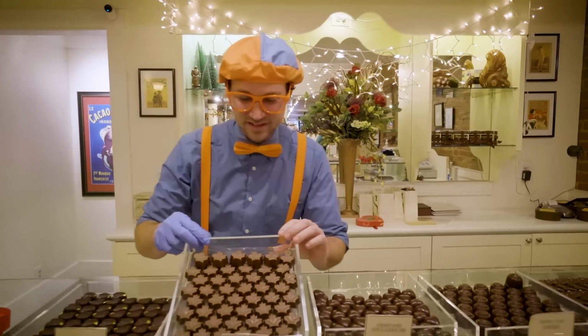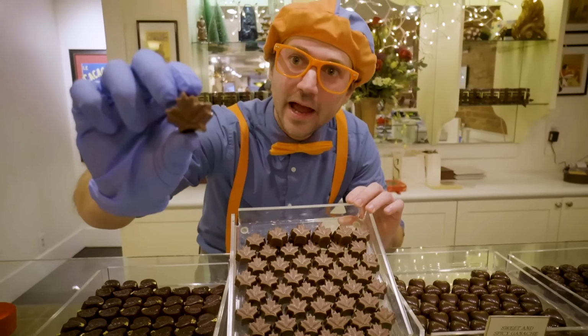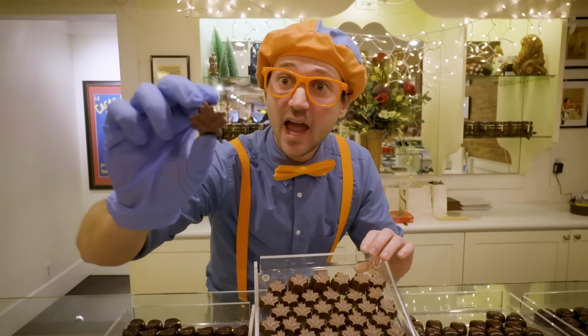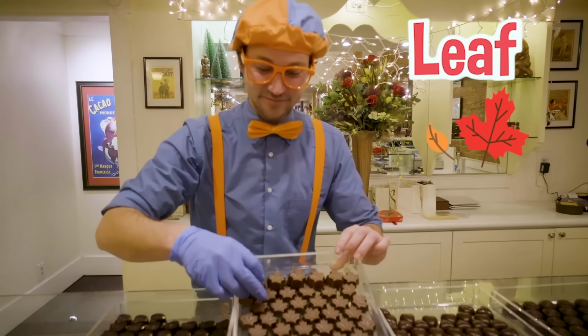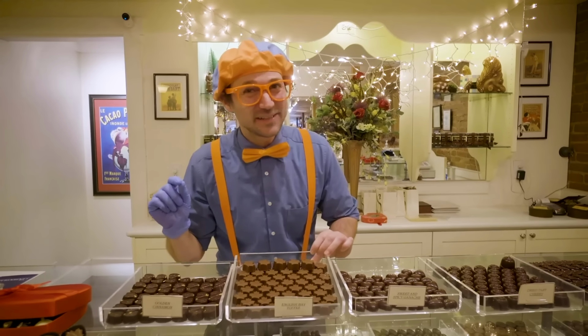Ooh, and these are really cool looking. Yeah, it's not a normal shape. This is a unique shape. And this thing is unique to every single one. Yeah, this is a leaf. Every leaf has different veins and different structures, and every single one looks a little bit different from each other.